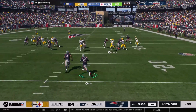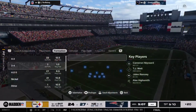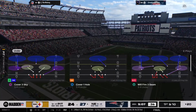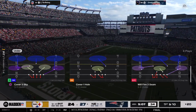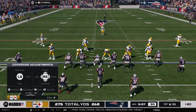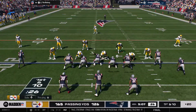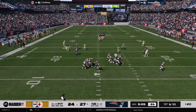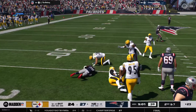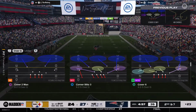Jones now on the return. And he will get back to only about his 20-yard line. That's where the drive will start. The Patriots take over 1st and 10 at their own 20-yard line. May now on 1st and 10. He'll find Stevenson out of the backfield. He'll be taken down rather swiftly after a gain of just 3.